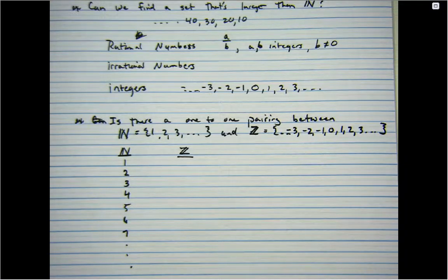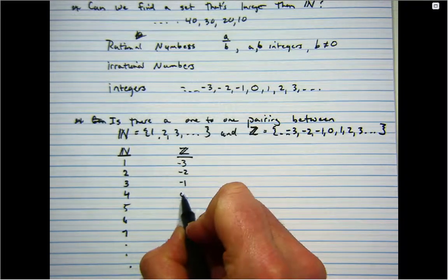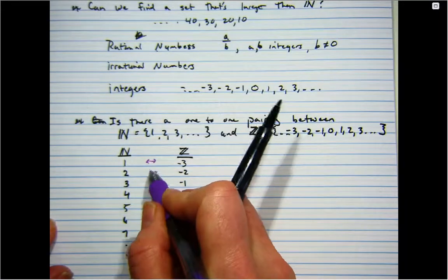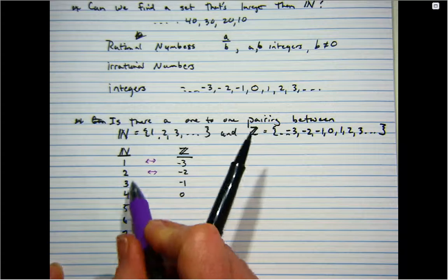Did your group come up with the way? Yes. Let's see. Wait, what goes with -4? Oh, it says there's a dot right here, so this goes infinite that way. It's harder to start with 1 because you don't know exactly where it ends, because it continues. But you need to. You have to have a number go with the 1. And if you put -3, -2, -1, 0, then you have 1 going with -3. But where's -4 going? There is no 0 in the natural numbers.